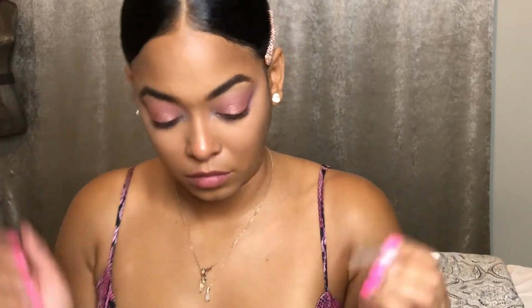And I'm going to go in with this brush, and I'm going to go back with the top model color and just go underneath this. Y'all, what y'all think? I kind of like it. I'm kind of feeling this palette. So yeah, so far this is a thumbs up for me. I'm really feeling this palette.